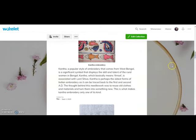The next is Kantha embroidery. The word Kantha basically means throat, and this is a popular style of embroidery that comes from West Bengal and is a significant symbol that displays the skill and talent of the rural women in Bengal.